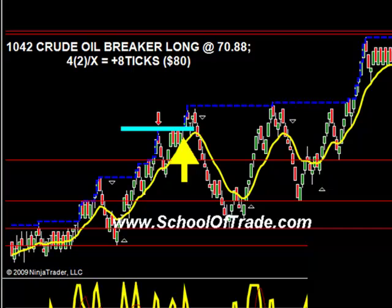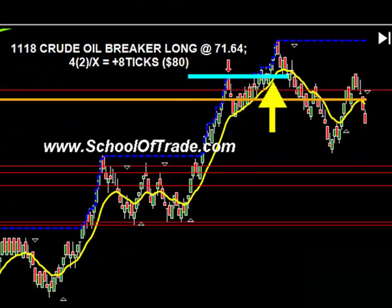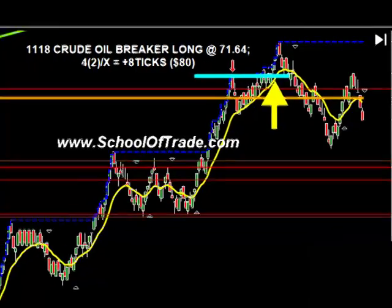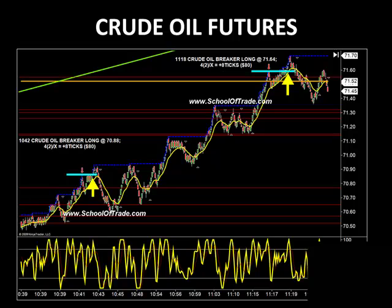Our final trade today, guys. You see here 6 trades today, all 6 winners. 11:18 on the crude, another breaker long, and again, buying the high of the day. We want to make sure we follow our rules because they're specific when it comes to taking a breaker long at the high of the day. Again, we grabbed 8 ticks out of this move. 71.64 was our entry. We took a 4 tick target, took 2 off at 4 for your 8 ticks for your final trade of the day. We put 16 ticks there in the crude in about 20 minutes.